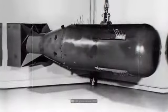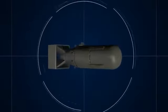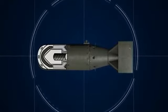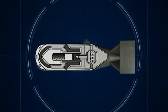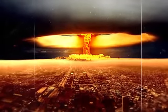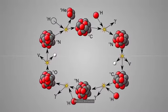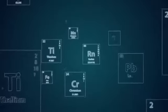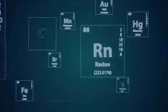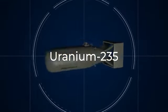Let's start with an analysis of the atomic bomb. This weapon usually looks like an elongated, rounded torpedo. Nothing special, but the main danger lies inside. To get the so-called nuclear explosion, a certain reaction must occur, the chain reaction of the fission of heavy nuclei. There are several heavy elements that are capable of such a reaction. Usually, uranium-235 is used in nuclear weapons.